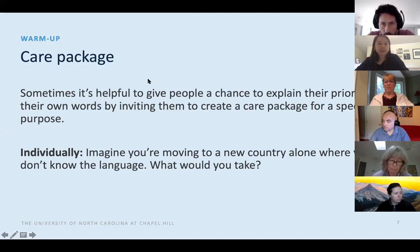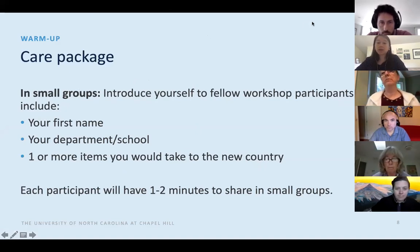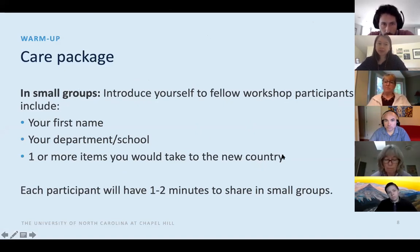All right, so similar to how we've been doing it the last few times, I'm going to push you into small breakout rooms and hope that, again, you're going to meet new people that you haven't interacted with yet. You will introduce yourself to fellow workshop participants by including your first name, department and school, and then one or more items you would take to the new country with you and why. I'm going to give you all 8 minutes to do this. There should be about 3 to 4 participants per room, so about 1 to 2 minutes per person. And I will see you back in 8 minutes.